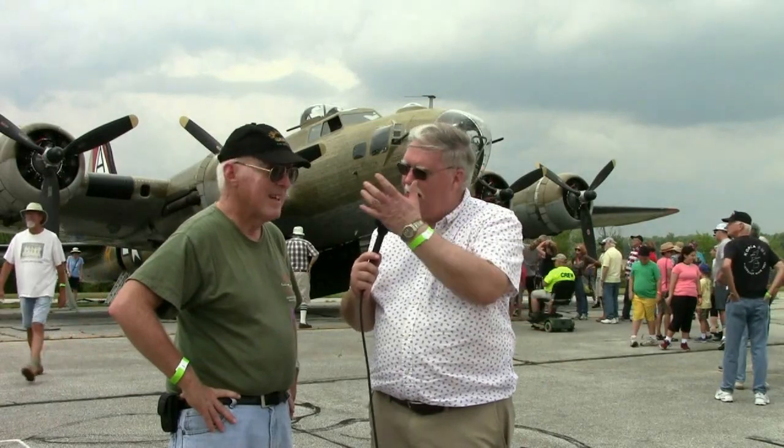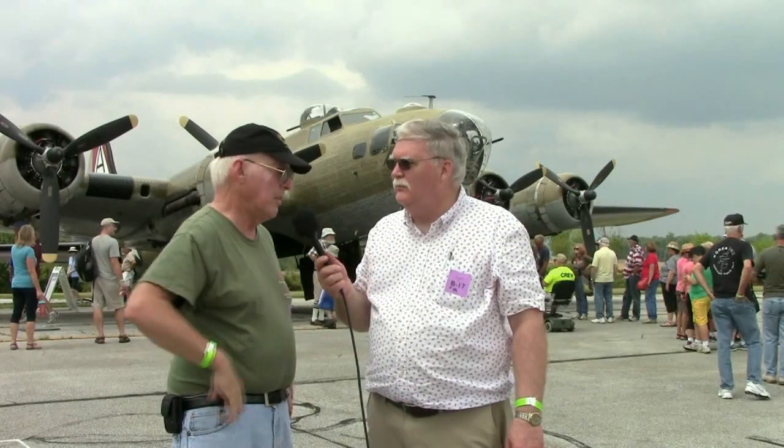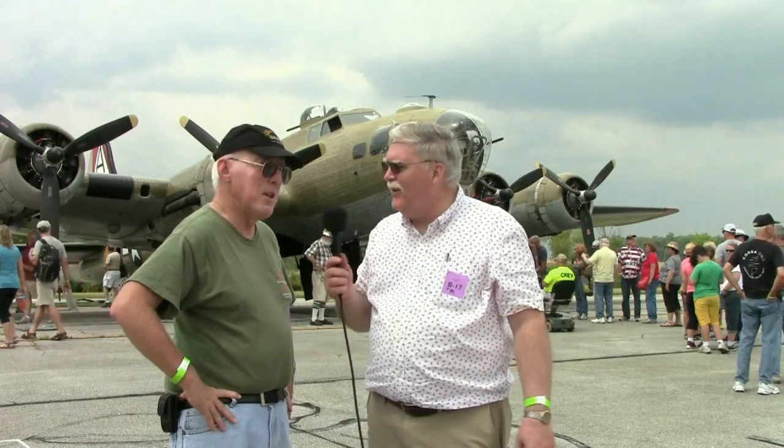Now, one of the things I found very unique is that the top of the plane was open. We could look out during the flight and actually look back at the tail. That's where there was another gun back there. Okay. Where that top hatch was at. Well, it sure felt good. It gave us a little bit of air through peacetime.